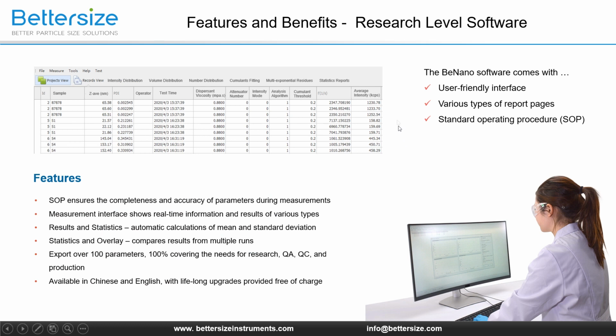Now let's move on to the introduction to the BeNano software. Besides the user-friendly interface and different types of reports, the SOP, Standard Operating Procedure, is one of the highlights that allows the measurements independent of the operators. All essential parameters that the measurements require will be input accurately with the help of SOP.